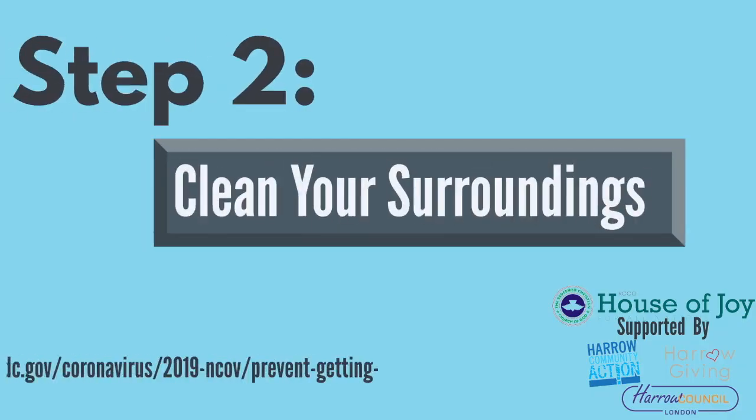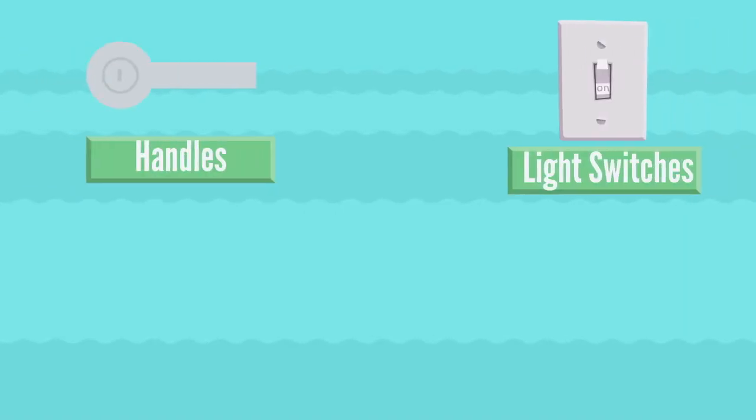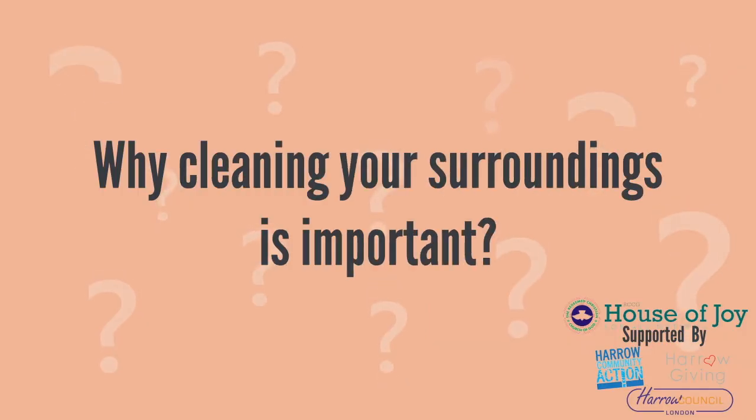Step 2. Clean your surroundings. Clean surfaces often. Pay particular attention to surfaces that are touched frequently, such as handles, light switches, work surfaces, and electronic devices. Why is cleaning your surroundings important?